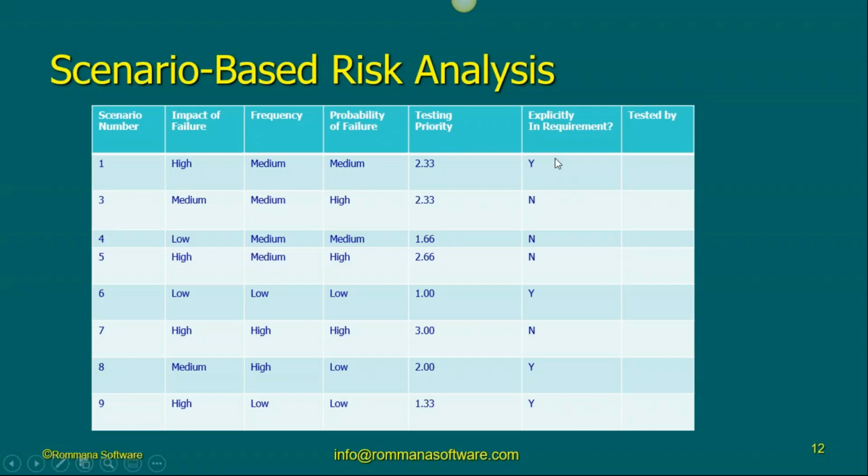Now, this column here is simply saying, was this scenario explicitly stated in the requirement or the user story or not? Why is that column there? It's because I want to use it for this column here, because a lot of people say, I don't know what's the probability of the failure of the scenario. I don't know if the scenario would fail in production or not. So I say one of the simplest facts you can use is that if that scenario is not explicitly stated in the requirement, then I would assume that the developer does not know about it. The developer did not think about it, so most likely the developer did not write code for it, and that's why it has a higher probability of failure. So very straightforward.